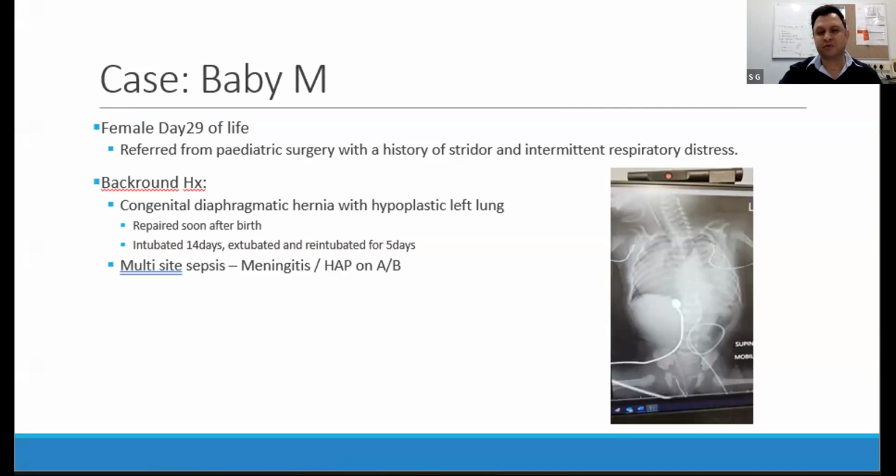The patient was intubated for 14 days, was extubated and re-intubated for 5 days further, with a history of noisy breathing after this, according to the mother. The patient is also known to have multiple site sepsis with meningitis and hospital-acquired pneumonia, and was currently on antibiotics at the time.